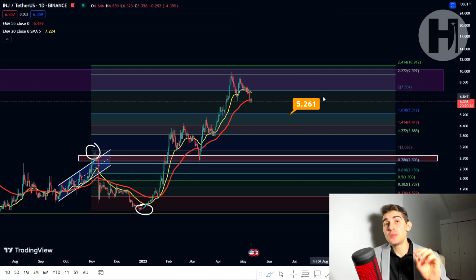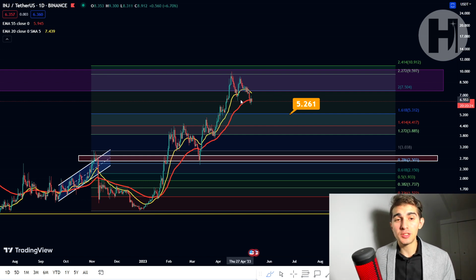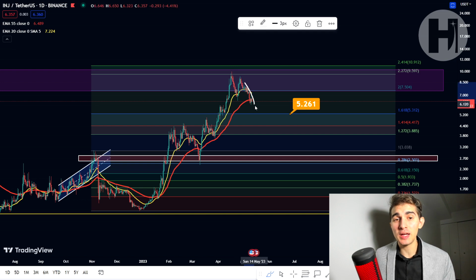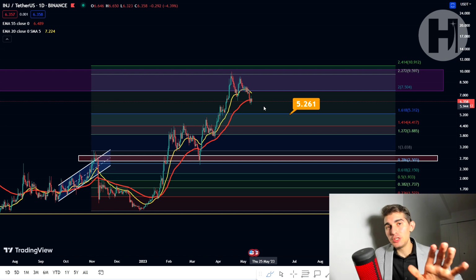That was a major level for you to take some profits at. It was extremely overbought. And right now, pulling back down to the support would be a good thing, and having a bounce from there, because in April, early April, we saw a bounce from there as well. So that's a good area to be dollar cost averaging if you don't have any tokens.